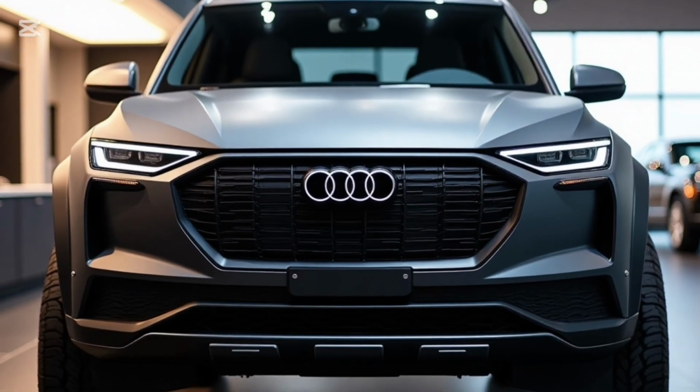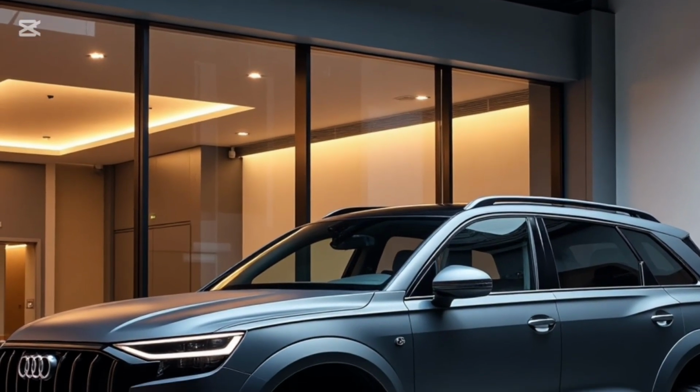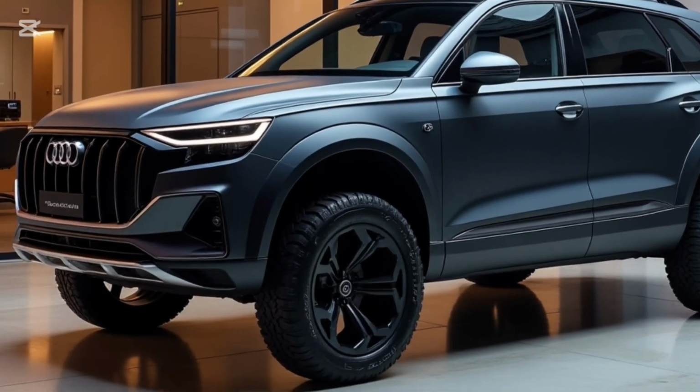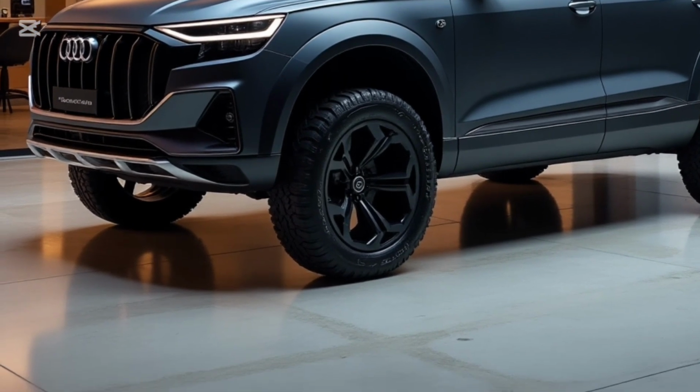From the high ground clearance to the 22-inch off-road wheels with rugged all-terrain tires, this SUV is made to conquer any landscape, whether it's snow, sand, or mud.